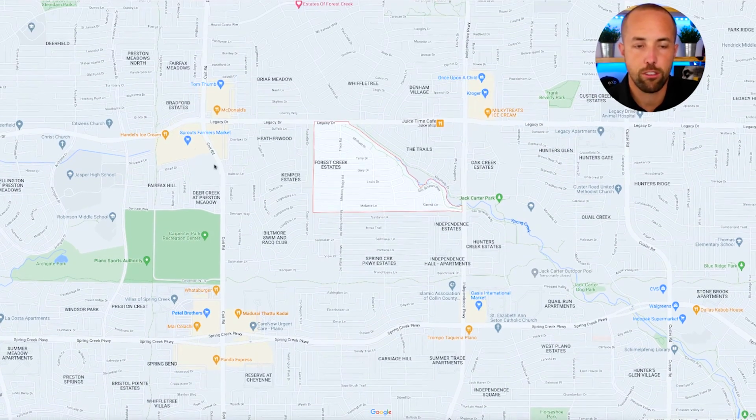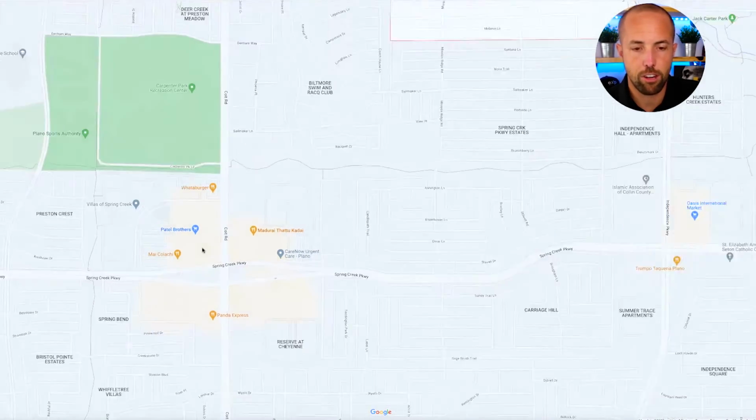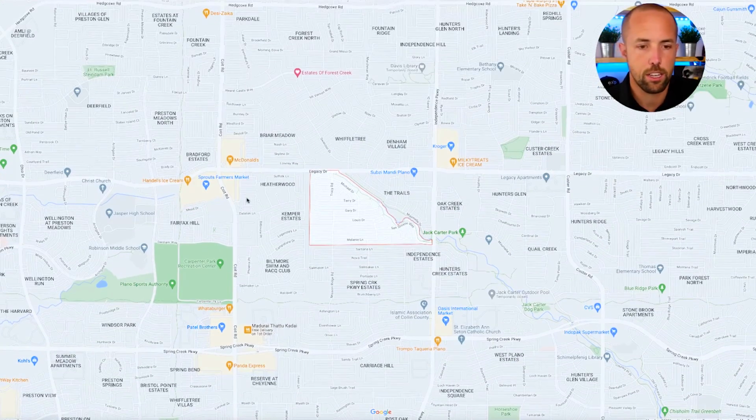You've got your Sprouts and your Tom Thumb, which are going to be your major grocery stores, your Kroger right there as well. So take your pick. And let's see, I thought there was another one over here. I guess not. So really, the grocery stores are up on the north side up here.